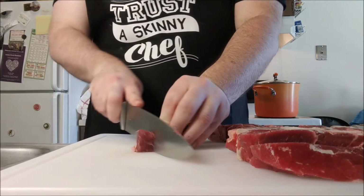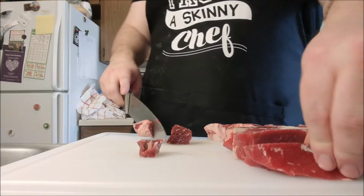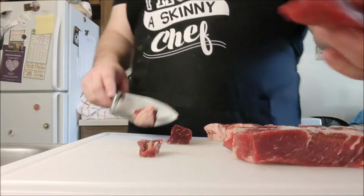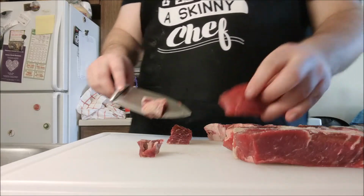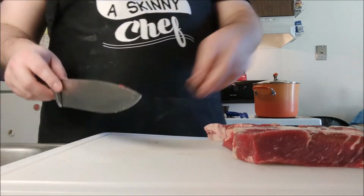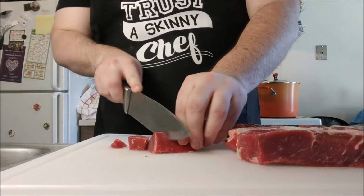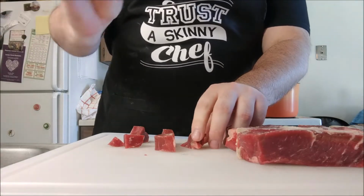And now it's time to cut up the meat. I'm just kind of cubing it up right now. I got 3 pounds of chuck steak that I thawed, then put back in the freezer for a couple of hours. Steak is actually easier to cut and handle when it's a little bit on the colder side. So I'm just cubing this up, and I'm going to give it another rough chop before we move on to the next part, which will be on the stove.